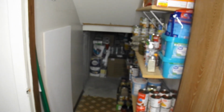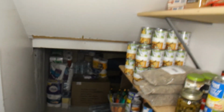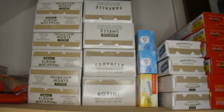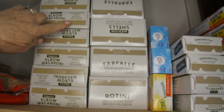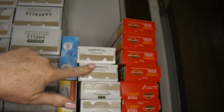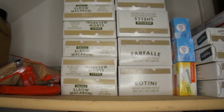So when a sale meets my criteria for rock bottom prices, I come down to my pantry, and this is my dark little dungeon that is under my stairs. For example, if I'm looking at pasta, and I know that I use about 1 box a week, and I want a 6-month supply, and the pasta's on a rock bottom price, I would come down here and count: 1, 2, 3, 4, 6, 7, 8, 9, 10, 11, 13, 14, 15, 16, 17, 18, 19, 20, 21, 22, 23, 24, 25, 26. So I actually have 26 weeks worth of pasta.